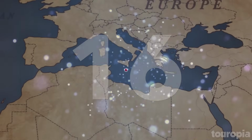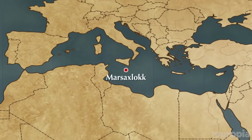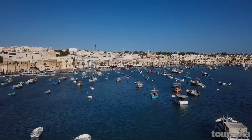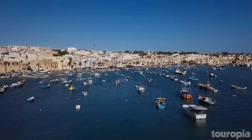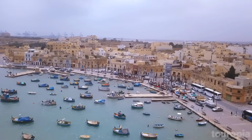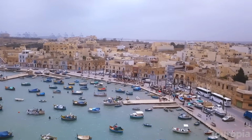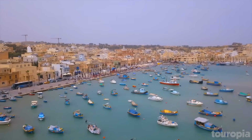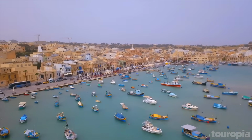Number 16. Mostarsh. On the island of Malta is a small but scenic village called Mostarsh. This traditional fishing village on the southeast side of the island has an ancient history. Since the Phoenicians landed here in the 9th century BC, Mostarsh has been a popular landing spot.